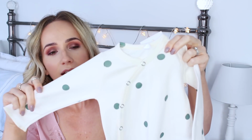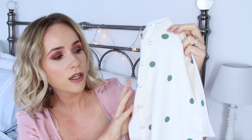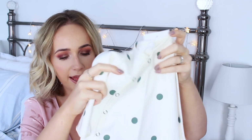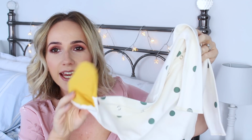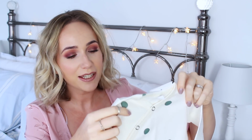This is from a company called Organic Zoo, and I got this in 3 to 6 months because I kind of want this to last a little while. It looks like a sleep suit, but it's cream, and it's got these gorgeous little green polka dots all over it, and then as a little added touch, it's got mustard feet. So I think this is really nice, and just something a little bit different.